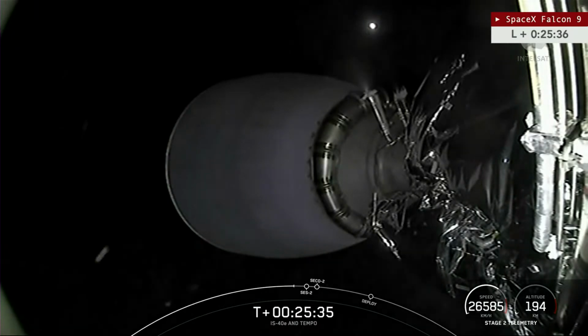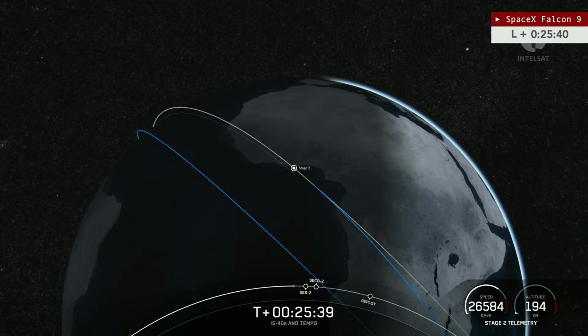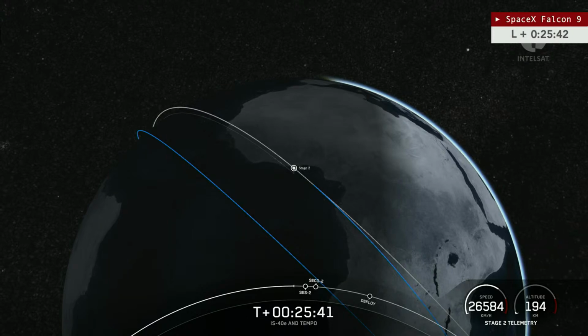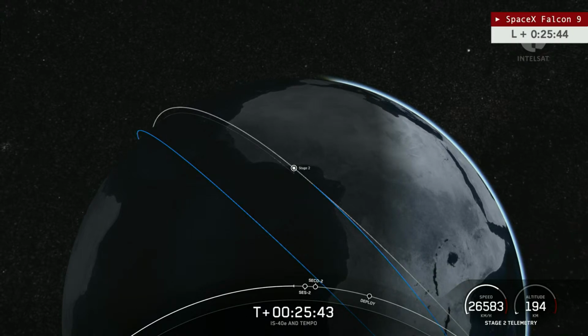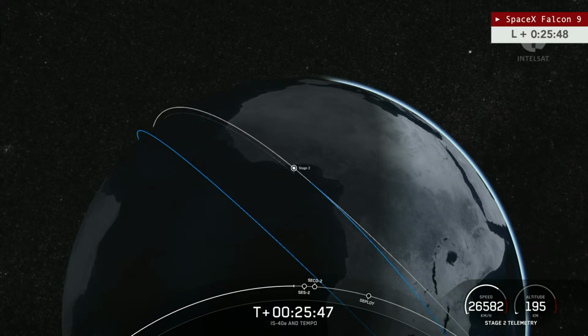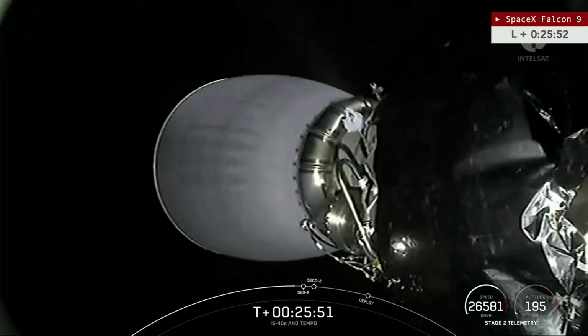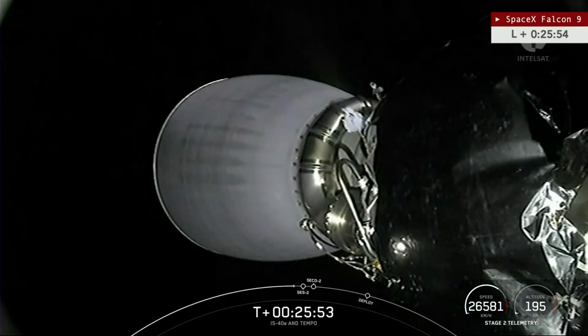See some of the frost that's accumulated on some of the hardware on the upper stage. That's normal from the cold propellants that are feeding that engine. The liquid oxygen is chilled down to a temperature of several hundred degrees below zero. Now about 40 seconds from engine start.